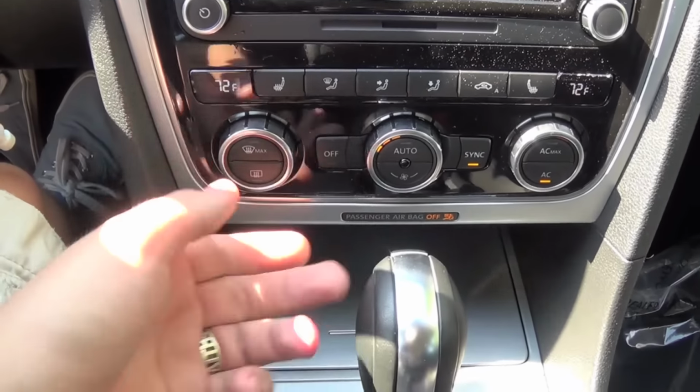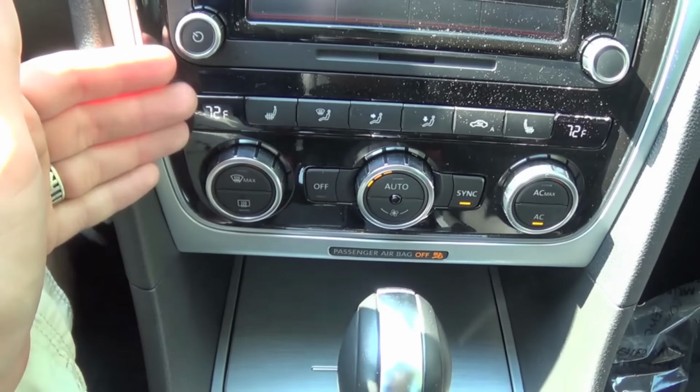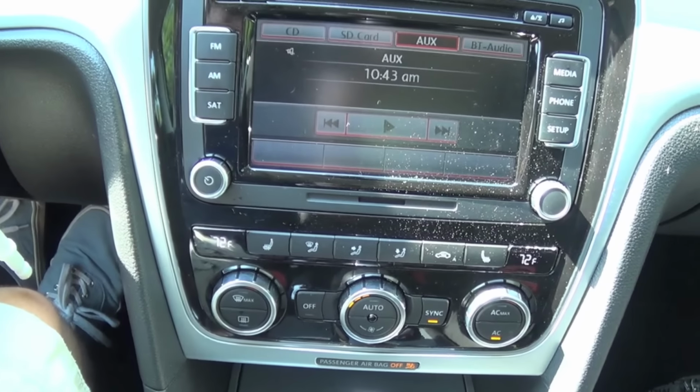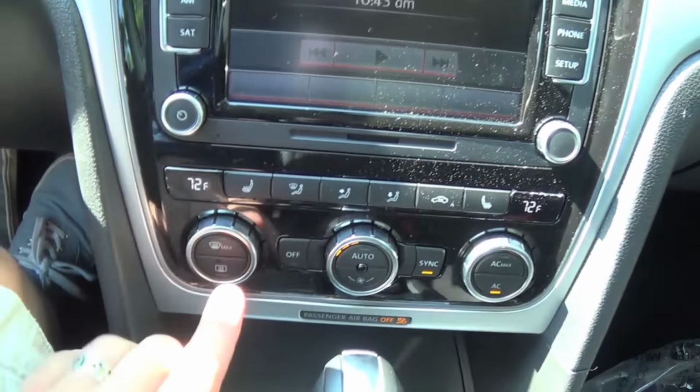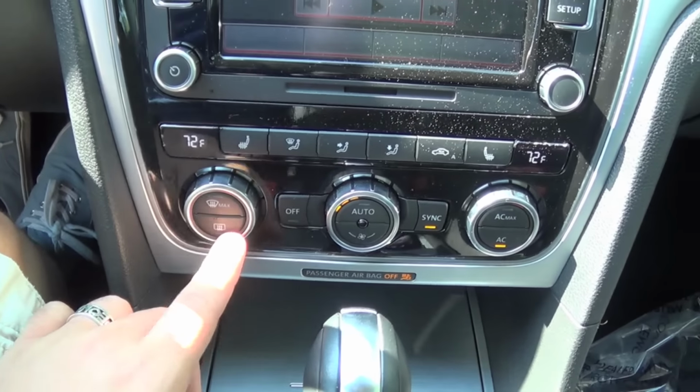Coming down here, you have your dual zone automatic climate control with the temperature indicators located right here in the dashboard. So that's very nice. It looks very premium and very upscale. Here you have your defrost for the front windshield and rear windshield.